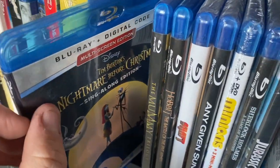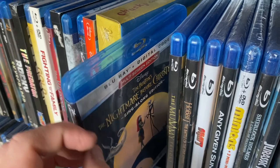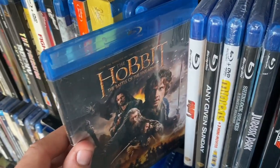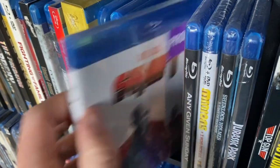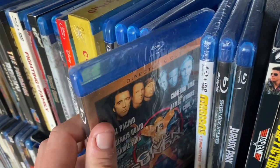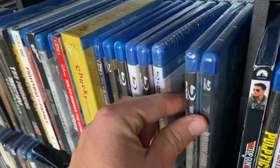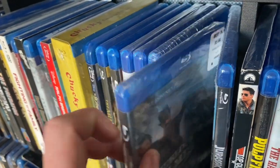Nightmare Before Christmas, what's this? There's color everywhere. The Mummy movies, I enjoy the Mummy movies quite a bit. The Hobbit: Battle of the Five Armies, I love this movie with my whole heart. Shaft, haven't seen. Any Given Sunday, haven't seen. Meh, we're gonna skip over Minions. Then we got another Sherlock Holmes movie, haven't seen. Still in its packaging, gotta watch.